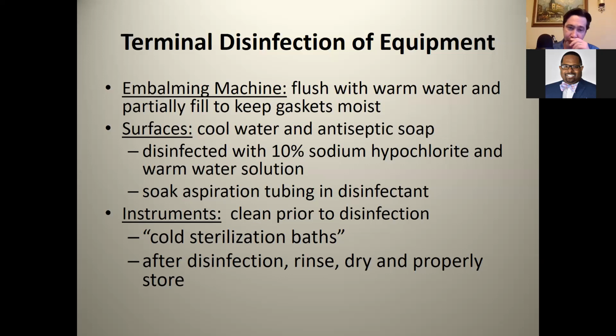Instruments, you want to clean them prior to disinfection, meaning you want to wash them and get all the blood or anything else off before it goes into the cold. Most places we use a cold sanitizing bath in like a silver tray. And you let them soak in there overnight, and it neutralizes everything on there. But again, remember, those use quats. The sanitizing fluids that we use have quats, and soap neutralizes that. So you just want to make sure to get all the soap off before you put it into that sanitizing, the sterilization bath.